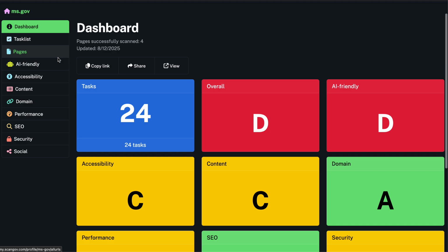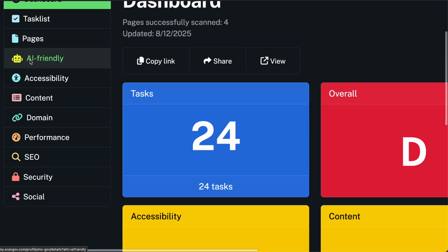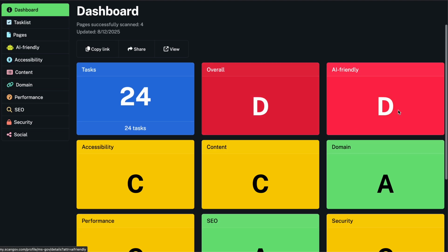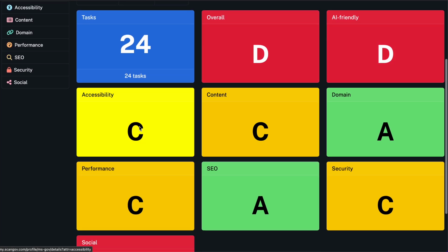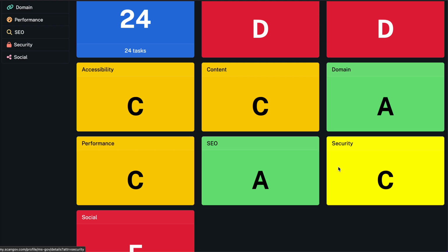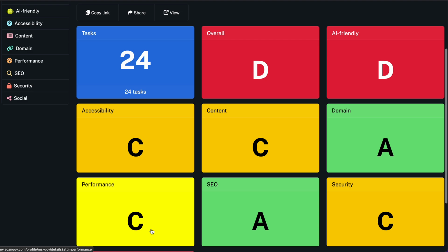And what are we going to do? We're going to look at the indicators. You can see we're scanning on AI friendly, accessibility, content, domain, performance, search engine optimization, security, and social media optimization. So you can see the overall grade is a D. The AI friendly is a D, accessibility C, content C, domain A, performance C, SEO A, security C, and an F for social. And we can also see here we have 24 tasks.